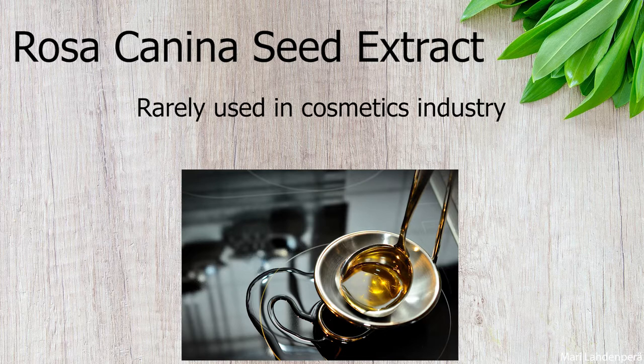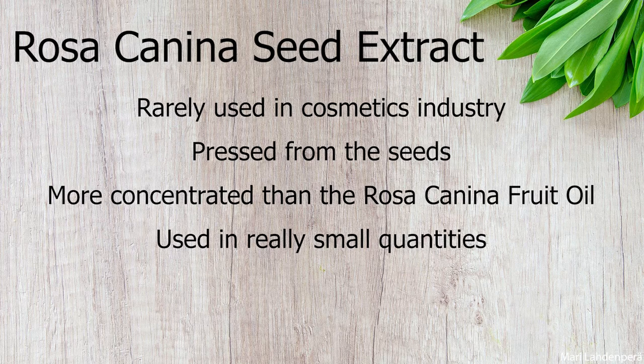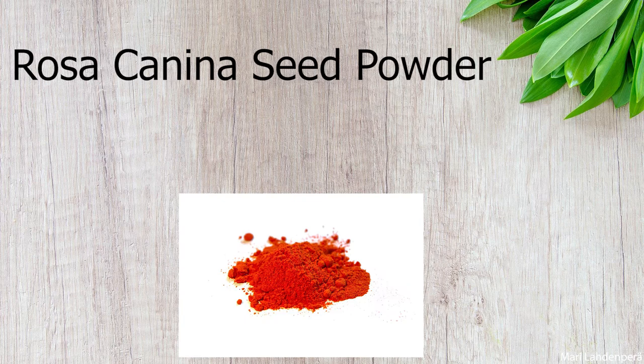Rosa Canina seed extract, rarely used in the cosmetic industry. Rosa Canina seed extract is pressed from the seeds and is more concentrated than the Rosa Canina fruit oil. The effects on the skin are similar to rosehip oil. Rosa Canina seed extract is used in really small quantities in cosmetic products because it's so concentrated. Known to be emollient and humectant. In lipsticks, the maximum concentration of Rosa Canina seed extract is up to 1.5%.